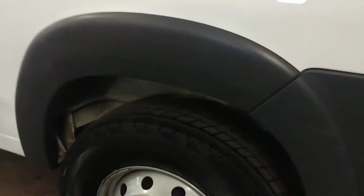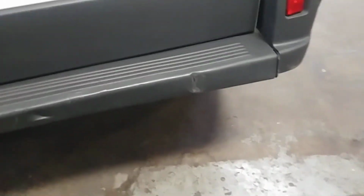Boom, keeping it moving. Got some scuffing on this panel here. Coming around, rear bumper seems to have a dent back here, and another one here. Looks like it took a hit back here. Raised up a bit, rear bumper a bit. All right.